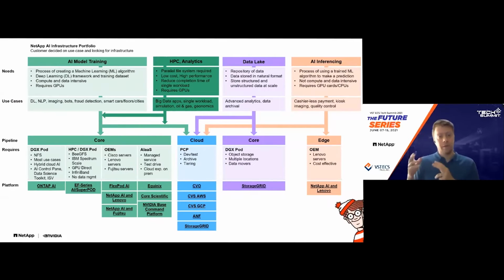And of course, from an inference standpoint, when they're looking to actually deploy those trained models that have been developed, are they deploying those inference models at the edge? Can they service that using cloud? Or are they also looking at real-time inferencing that may require core capabilities as well?